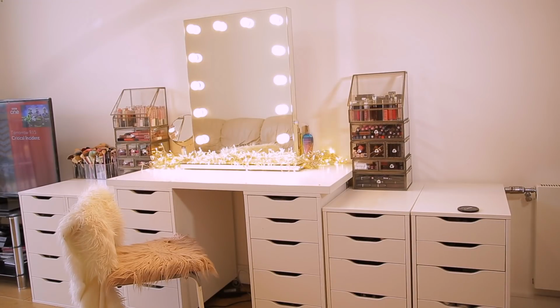Hey guys, so I thought that I would film my makeup organizational video, an updated one. I'm just going to show you the drawers. I put this up on Instagram and you guys really wanted to see it. So here it is. This is where my makeup is.